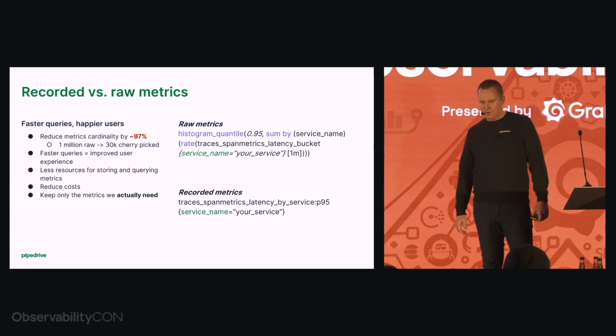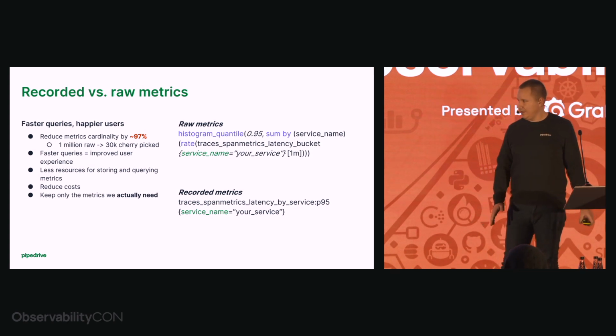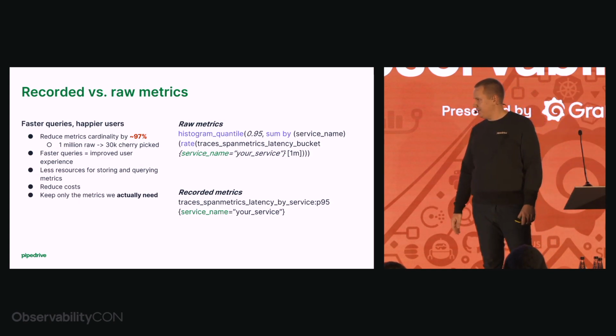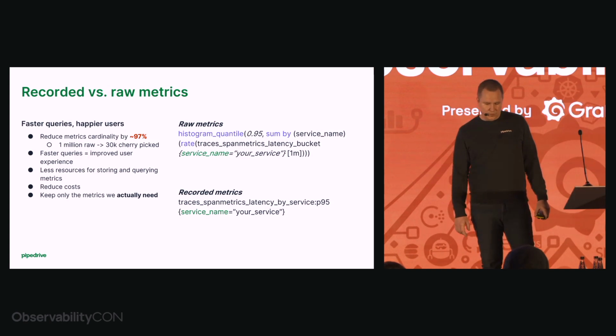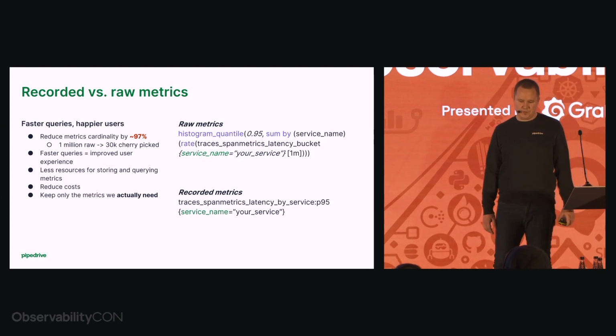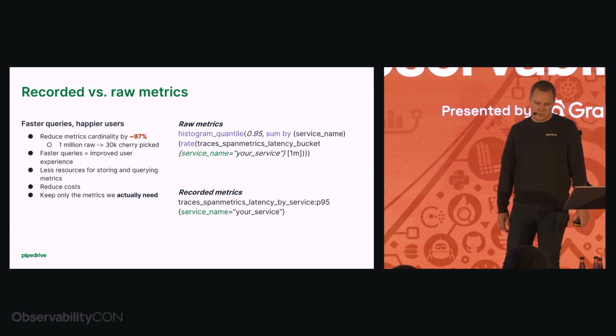With Mimir and Loki, of course, they could be scaled up by throwing more money at it. And by money, I mean resources. But we didn't think it was reasonable to leave everything idling and waiting for those queries to run. So by using recording rules, we could reduce our initial metrics dataset by 97%. From 1 million active time series, only 30K consumable metrics were left, and we actually know that we are using them.